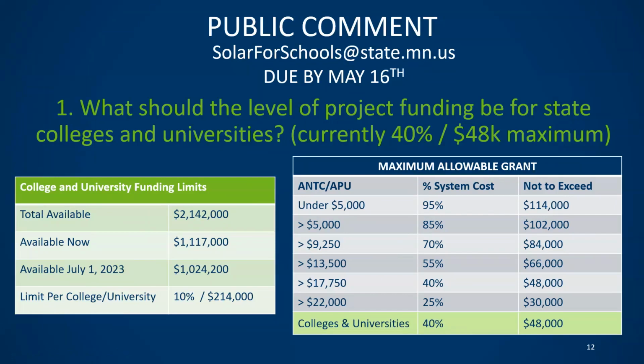And then also I wanted to note, in terms of that grant amount, we set a 10% max per any one college or university, which is going to mean, on the left, 10%, $214,000. Any one college or university could get about 4 grants. So on that note, are we missing some other value that would be necessary to calculate these numbers or take these into account? So right now for colleges and universities, there's a total available funding of about $2.1 million, but right now we have a little over 1 million that we can administer. And then starting in July of next year, we'll have a little over $1 million to give out in grants.